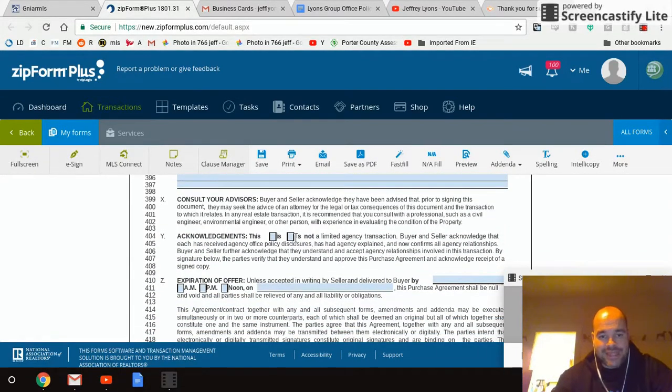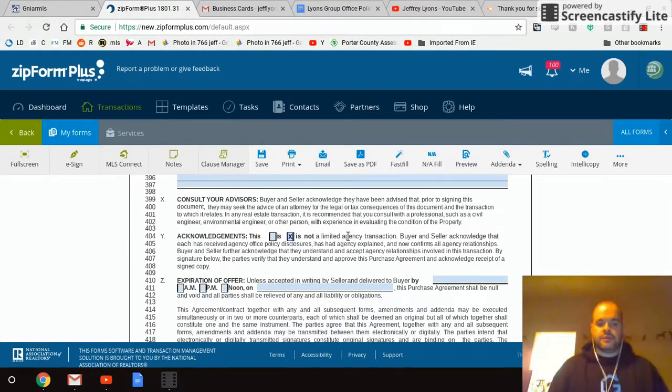Acknowledgements. This is not a limited agency transaction. The only time you're going to have a limited agency transaction is if you and another agent from the Lions Group work on a deal, or you represent the buyer and the seller on the same deal.